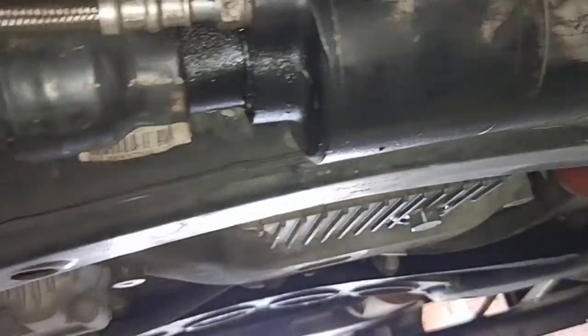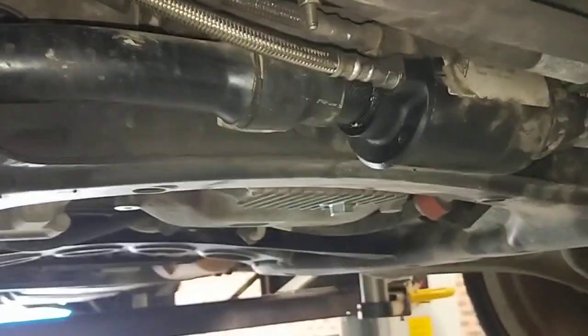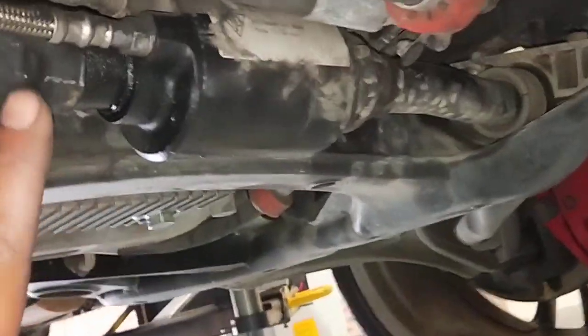Not sure who worked on the car before, but that's what you got now. So this is the PDCC. It's called an active sway bar. So when you turn left, it tends to move the right down. If you turn right, it tends to move the left down. It's actually for body control, to stop the sideways movement of the car, so it's always nice and flat. Okay, so we need a brand new one of those first.